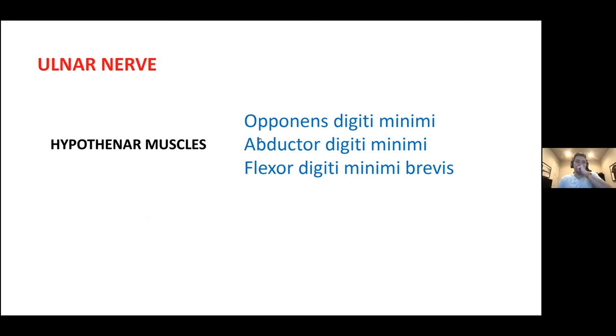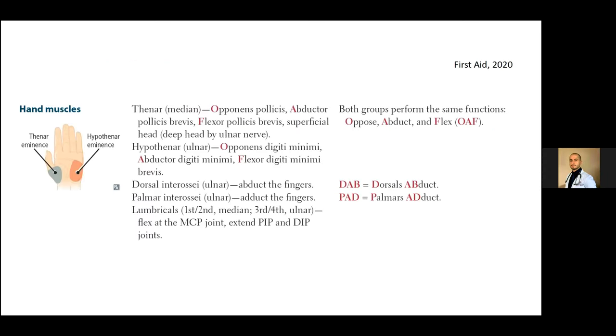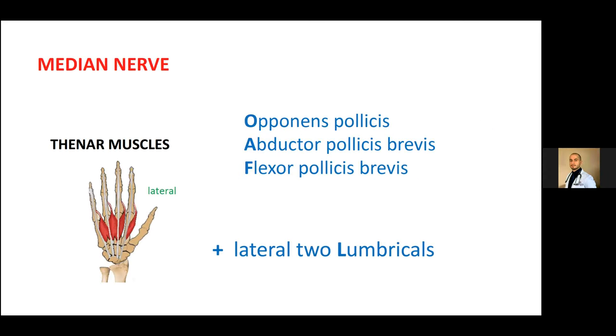Now, don't get tripped up because the ulnar nerve technically is OAF too, but they're all going to have digiti minimi for the pinky. No, I don't think you need to know the specific branch. I don't even know the specific branch. Do you know what it is? What is the branch? For the lumbricals or the thenar muscles? Like, there's a parent branch and then there's digital. Yeah, maybe so.